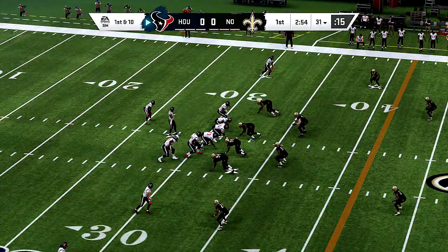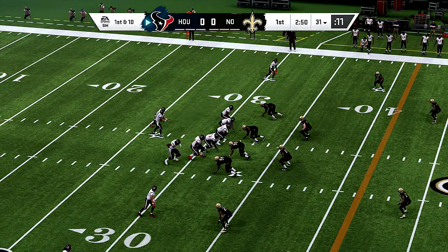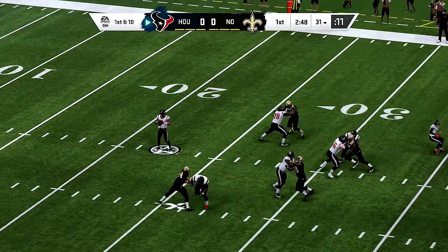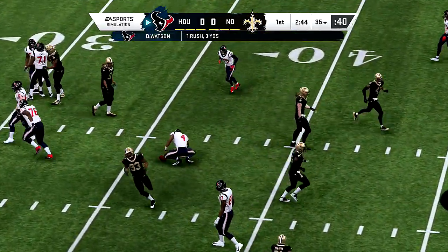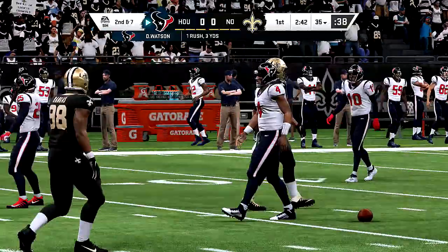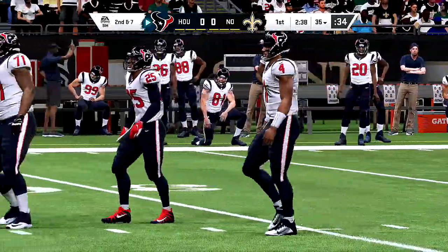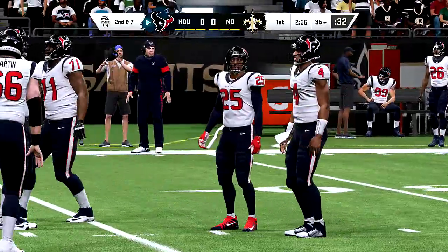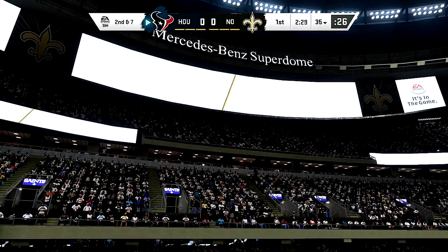Line of scrimmage, the 31 now on 1st and 10. Out of the gun, Watson. Stepping up, he'll try and run. He'll get 3 yards on the scramble there at 2nd down. Now, how about that play? He took a possible negative and turned it into positive yardage and slid down to avoid taking a big shot. Excellent job getting down and avoiding the big hit.